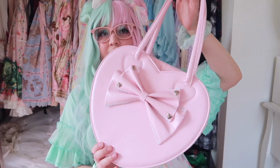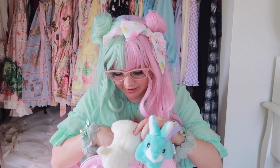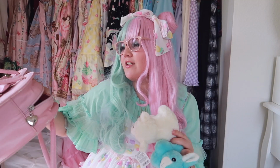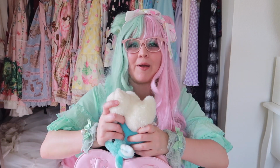Okay, so here we have another Loris bag. This is actually, I believe, the actual first Lolita bag that I ever got. I ordered it from Taobao when I was first becoming a Lolita. And so this bag is really old. Oh my god, I have a little bunny and a sheep in here. I don't know why. Maybe to help hold its shape. I don't know how long these have been in there. I'm gonna put them back in and probably forget about them because I haven't worn this bag in a while. This used to be my go-to for like my first year of Lolita.